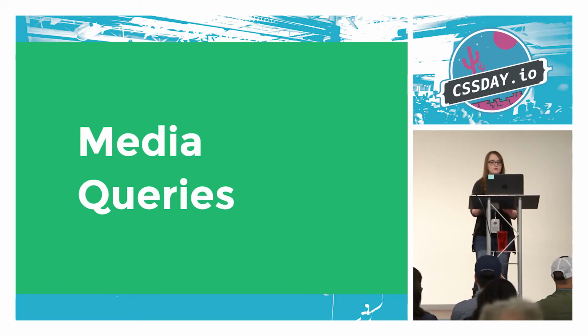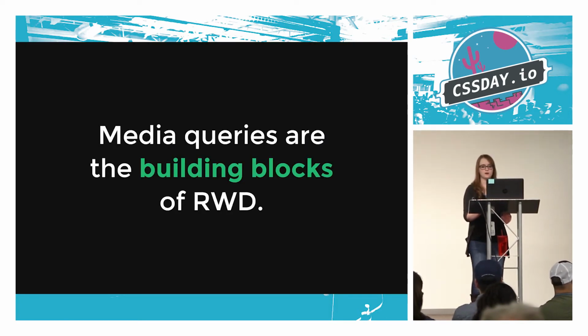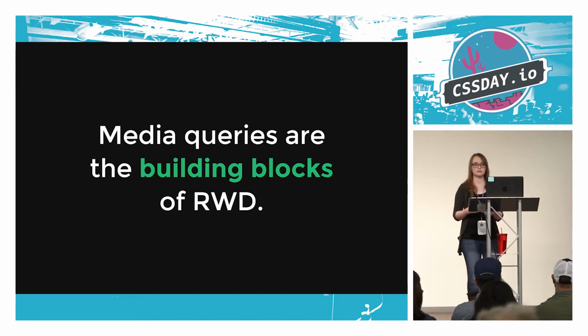So we know that media queries are the building blocks of responsive design. It's what we've been using them for, but they often fall victim to our first point on pigeonholing ourselves into these specific device sizes.